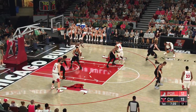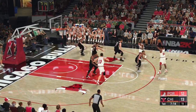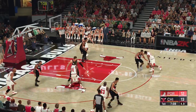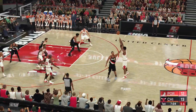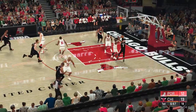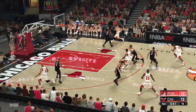Harper up top, covered by Lillard. Harper kicks to Rodman, and some nice ball movement here by Chicago. Outside Pippen, down to 5 on the shot clock. On deep, and it's Portland with the rebound. Whiteside's got his 5th rebound right now in the game. McCollum, no good. And the stroke definitely lacking confidence this quarter.